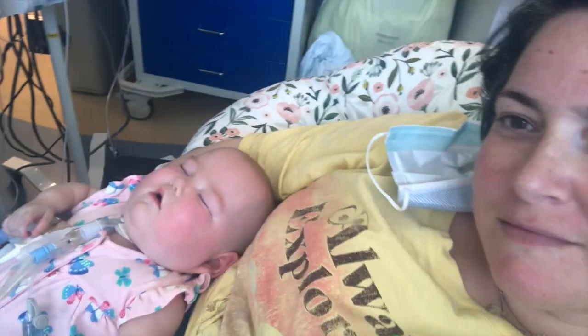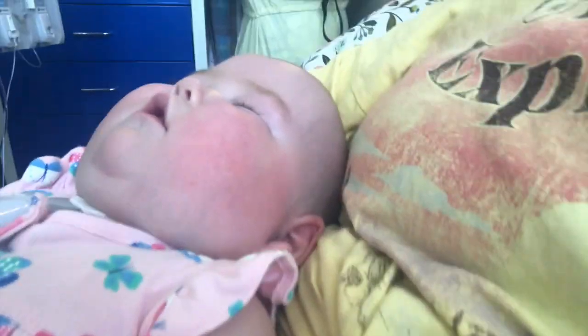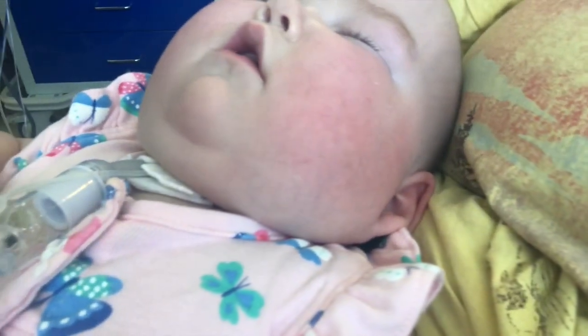I want to go ahead and document Jubilee right now because she's being pretty phenomenal. We're here just living her best life. She's currently sitting at 98 on 75% on her vent and has been for a long time. She's just doing really, really good. We did trach tie changes and it was a little crazy. So, there you have it.